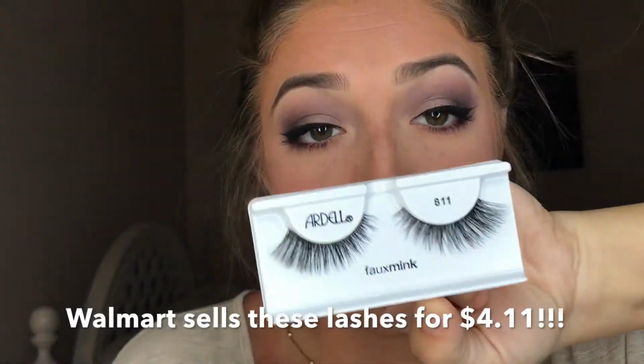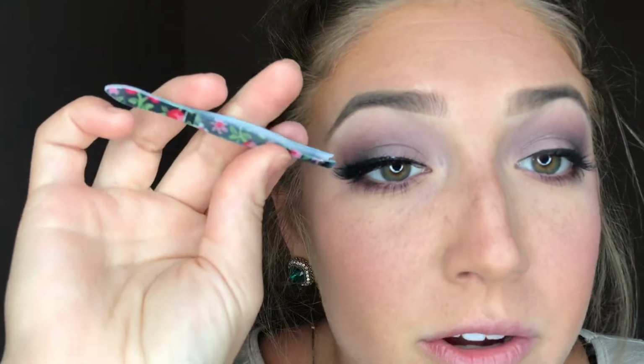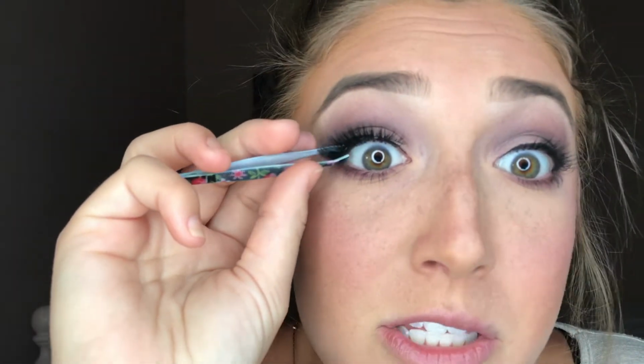Now I'm going to add my lashes. These are Ardell, and this is also from Walgreens. They're in 811. I should wait longer for my glue to dry. I just get so impatient.